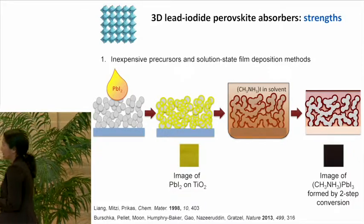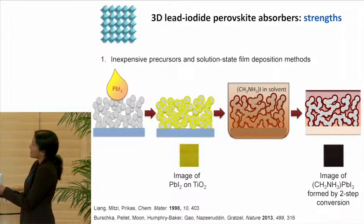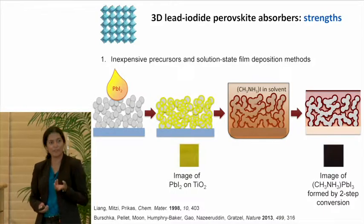So here I show you a schematic of one particular way to make nice films of hybrid perovskites, where we can simply take a mesoporous titania scaffold and drop a solution of lead iodide into this material.